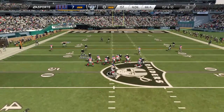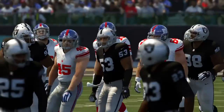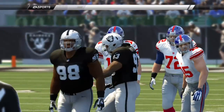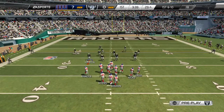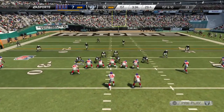First and 10. The Giants get a first down. When you get aggressive safeties, you like to get up there and try to stop the run. The post route is an awesome way to take advantage of that. Go down the field, 10 to 12 yards, plant that outside foot, run towards the goalpost. Nice throw by the quarterback.